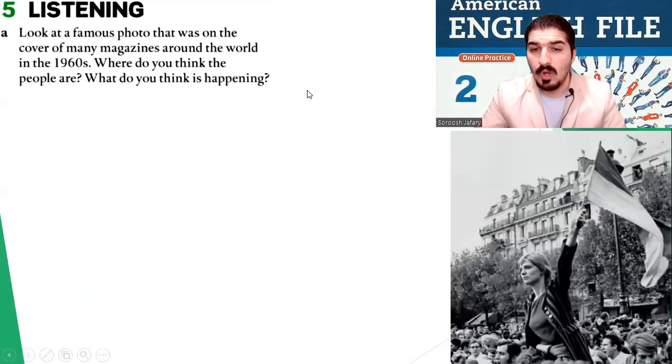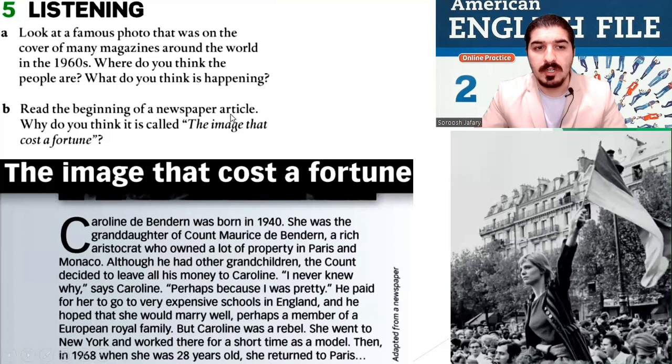Okay, so read the beginning of a newspaper article. Why do you think it is called the image that cost a fortune? Do you have any idea? Okay, let's read it together.